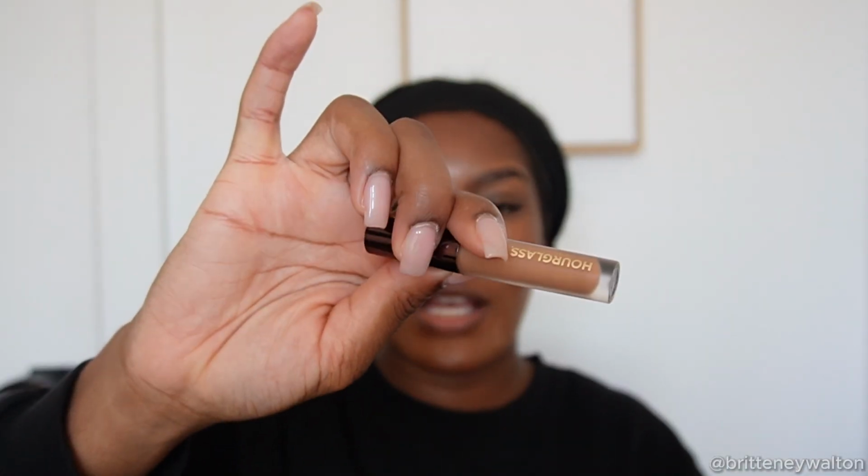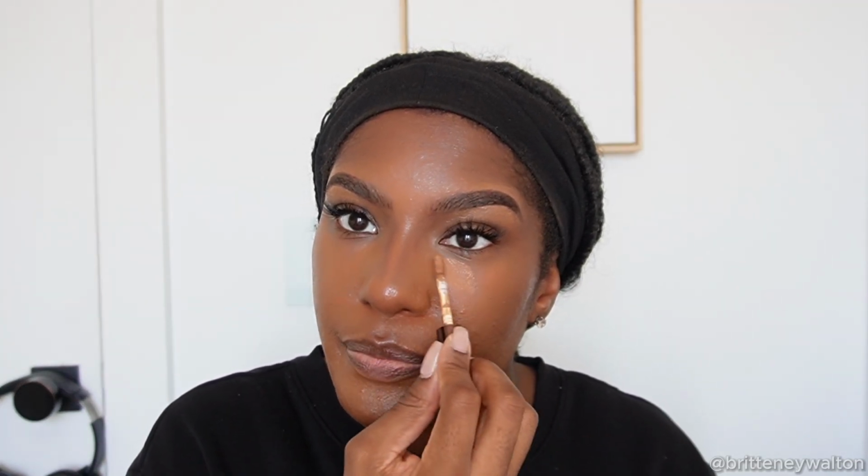Use the Hourglass concealer in the shade Teak. This is a travel size just because they did not have any of the regular sizes available and I really wanted to try the concealer. So I'm just gonna put this on just to conceal really quickly.